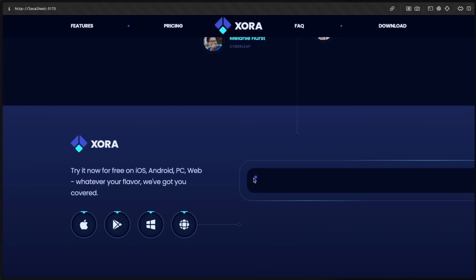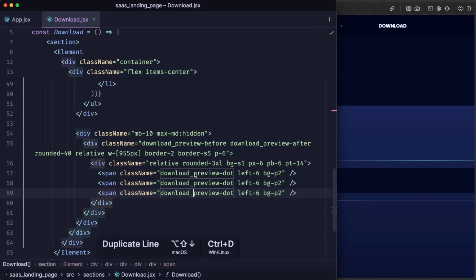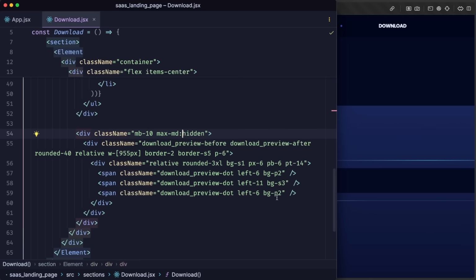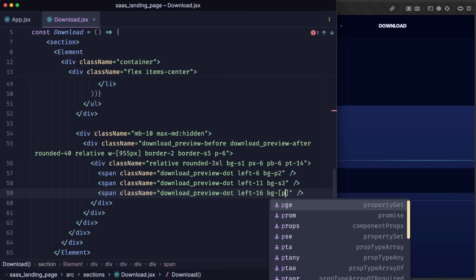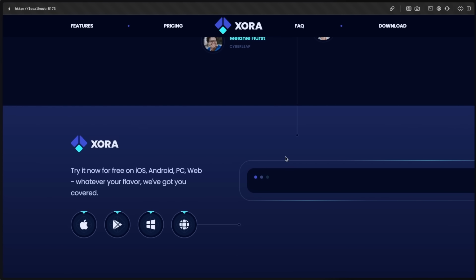If I save this, you can see this dot appear right here. I'll duplicate this 2 more times, and I'll modify the dots a bit. This time, I'll say left 11 and a background of s3. And for the last time, I'll say left 16, so I'm going to move it a bit more to the right and give it a background of p1/15, like this. And now we can see we have created something that looks like a macOS window. We have a nice looking border, and then we have those buttons to close, expand, or minimize it.